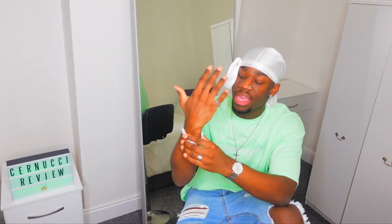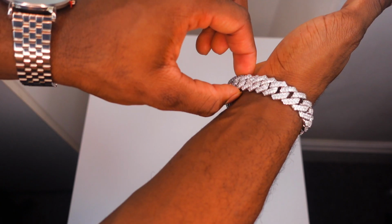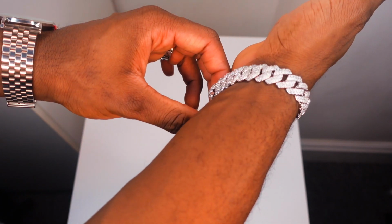So the next thing that I got is a silver bracelet to match. As I said, both the chain and the bracelet were part of a bundle. You had 3 different options to choose from: you can either get a 7 inch, an 8 inch, or a 9 inch. And I got an 8 inch. I don't know if you guys can tell, but it is a little bit big for my arm.